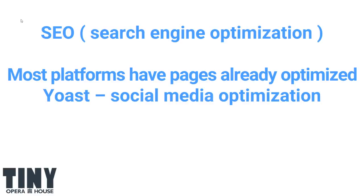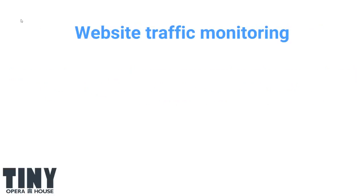If you're on a platform that does not have this integrated, there are some plugins and other tools that you can use for this. We use something called Yoast, which has a free option and also has a paid option that helps optimize our information on our website, not only for SEO, but for social media shares as well. So something else to consider.